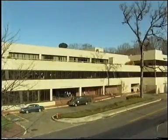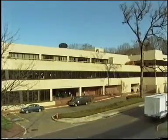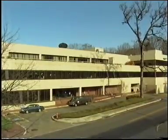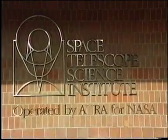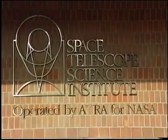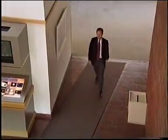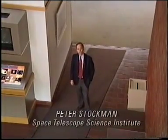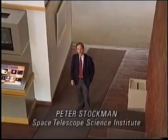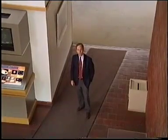Who needs space telescopes now? Well, this building is totally dedicated to a space telescope operating high above the Earth's atmosphere at an altitude of 590 kilometers. Named after Edwin Hubble, it's the most complex, ambitious, and costly telescope ever built. Let's go see some of its first scientific images.